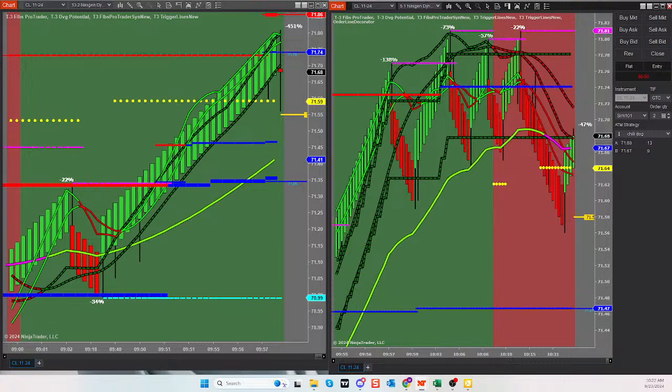In the room, I dropped the exit conditions. I dropped the high probability trend trade checklist, the KISS plan. I dropped my PowerPoint in PDF form, chart reading 101, and daily goals. My promise to you guys each and every morning is that I will give you every tool that you need to be successful with the software.